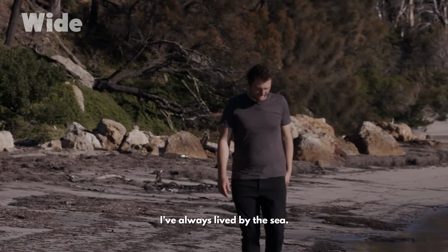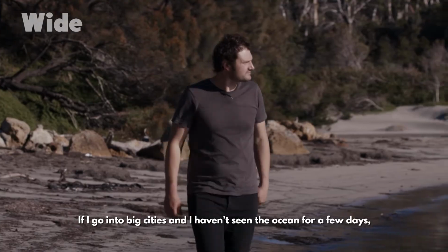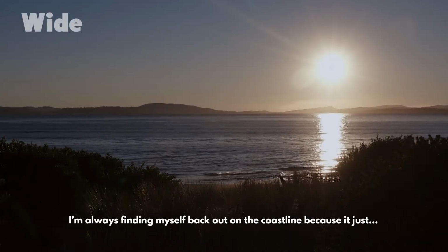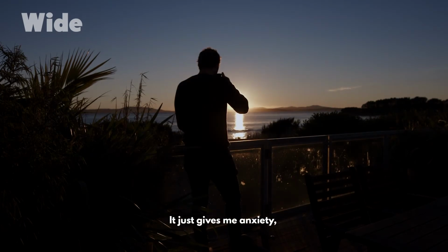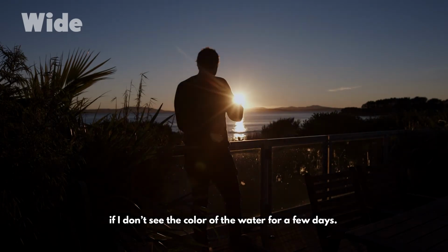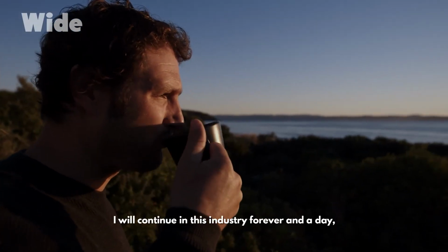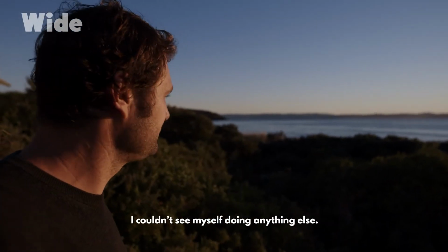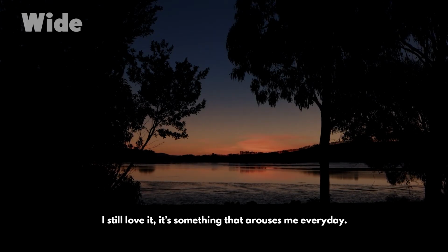I've always lived by the sea. If I go into big cities and I haven't seen the ocean for a few days, I'm always finding myself back out on the coastline because it offers some peace to me. It just gives me anxiety if I don't see the colour of the water for a few days. I really don't like it. I will continue in this industry forever and a day. I couldn't see myself doing anything else. I still love it. It's something that wows me every day.